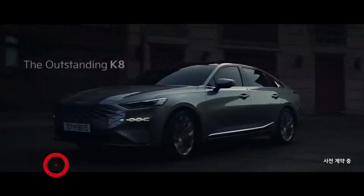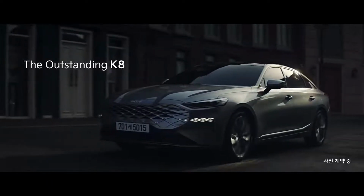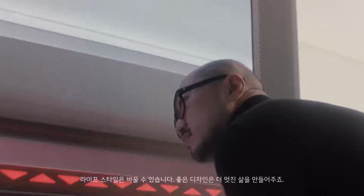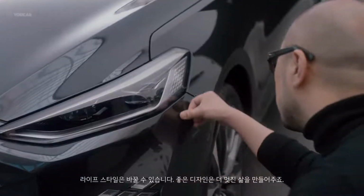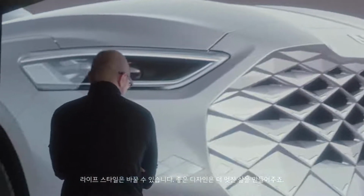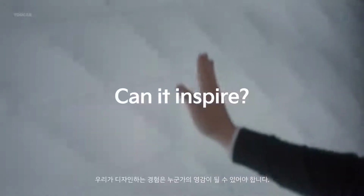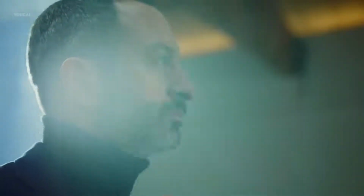Progress is a drive to continuously improve, to set new standards. And sometimes it also means to break with the past. Would it bring any changes to our lifestyle? Yes. Good designs can improve the quality of life. We hope that the experiences we design aim to inspire you.